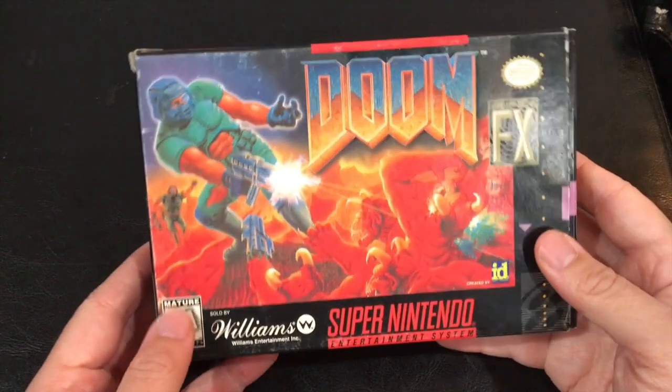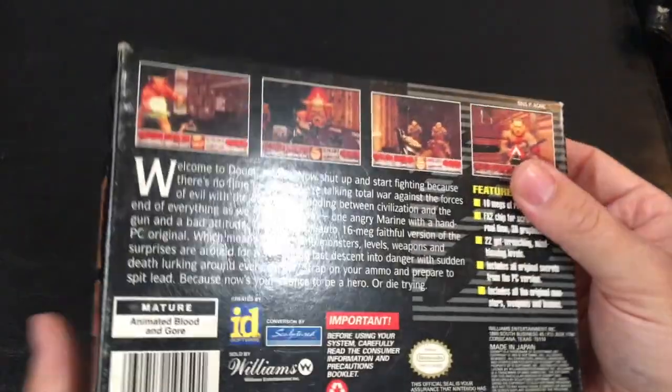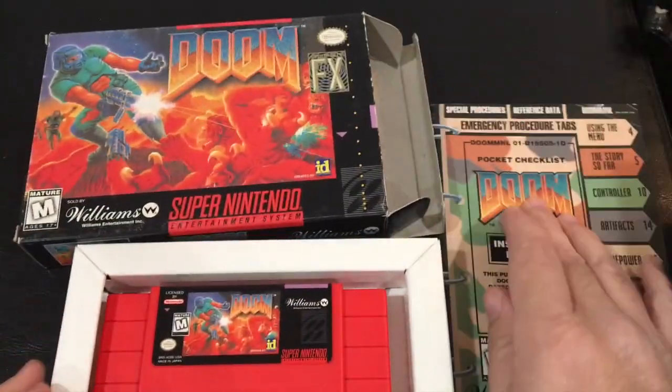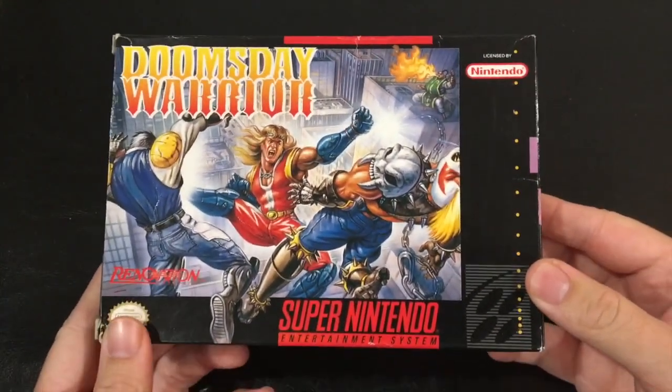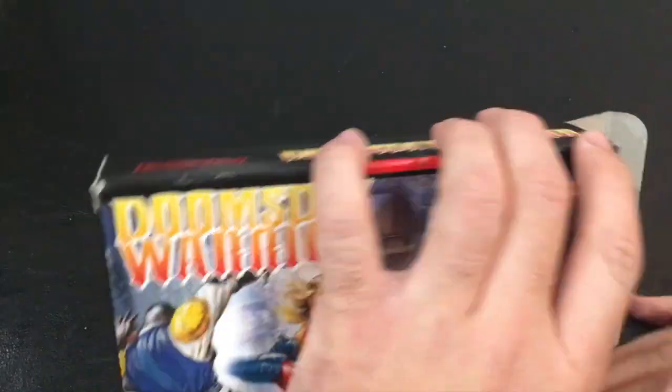Doom. Alright, this was a Mercari snag one night, very late at night, and I got a good price on it. Very happy to have that red cartridge and complete. Doomsday Warrior, another one that was gifted, and this one is a fighting game on the system. Look forward to trying it out.